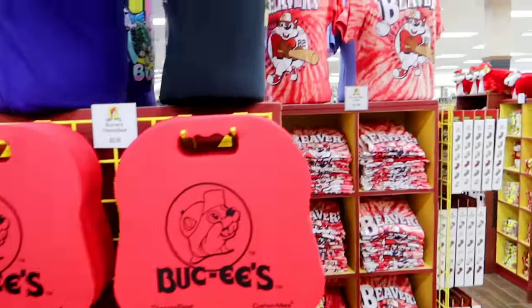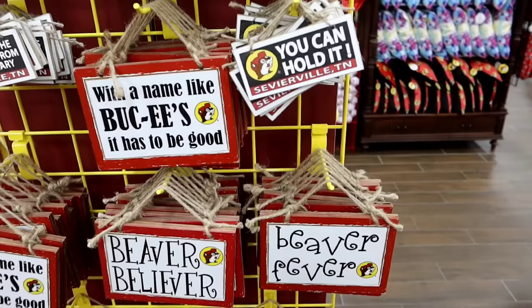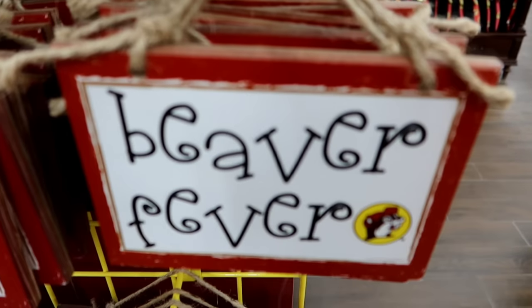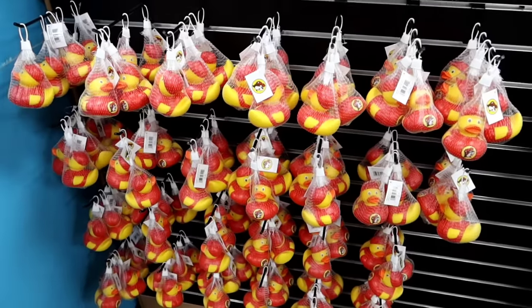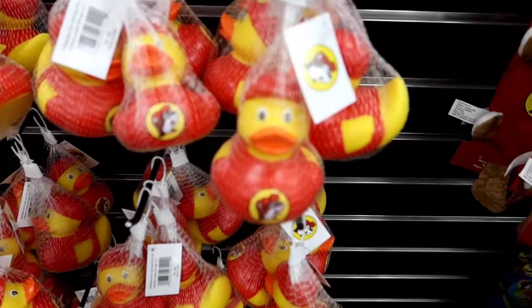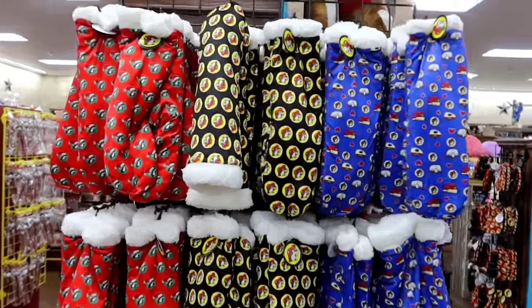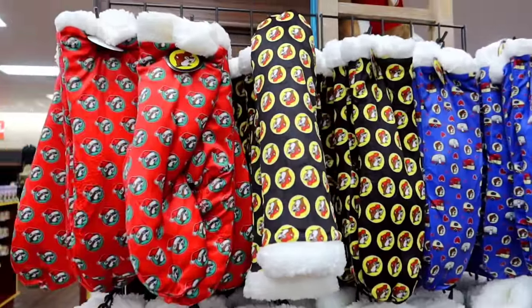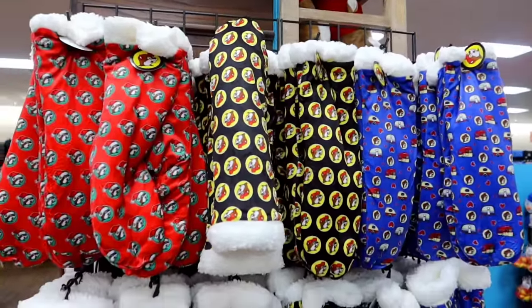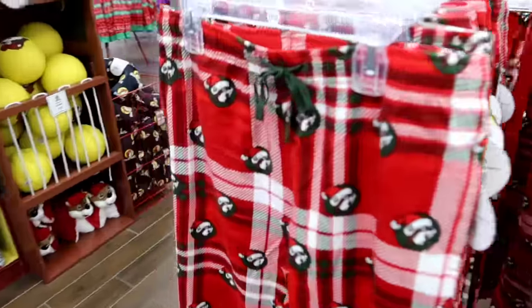Never have seen this one. Never have seen the baseball shirt. Somebody's got beaver fever. Bucky rubber ducks. I'm gonna have to get one of those for my pool. I think these must be stockings, I would guess. They're not really shaped exactly like stockings. Kind of digging the Bucky pajama pants.